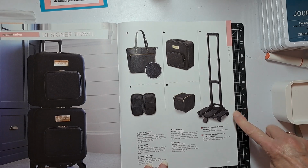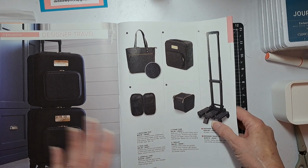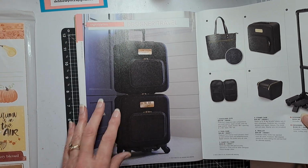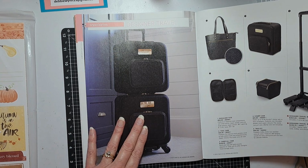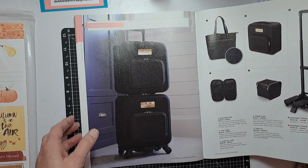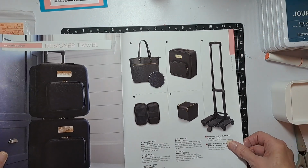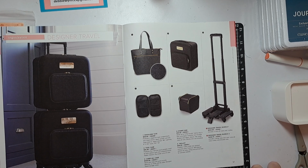Then you've got your trolley. And you can stack on your trolley all of your travel bundles. And it works really great. So if you're going to a crop, if you're traveling, whatever you want to use them for, they're great.